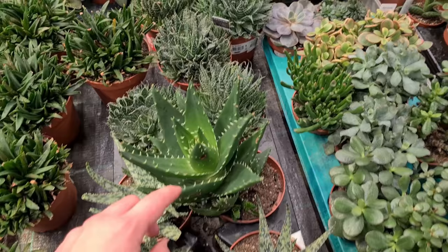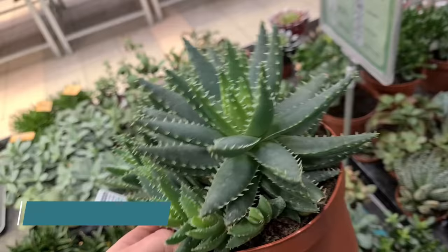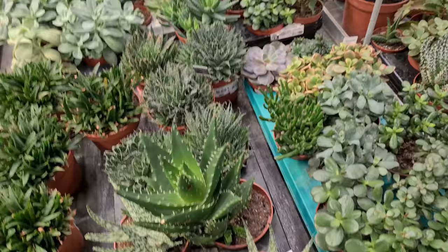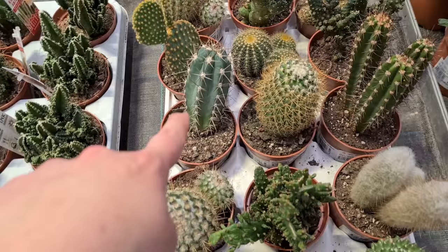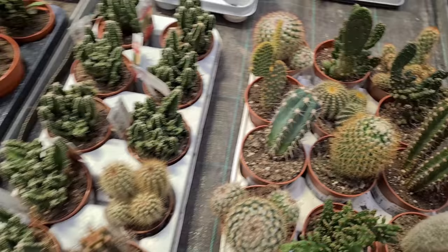But also this one looks so cute. I've actually never seen one like that. 10 euros. So adorable, so chunky, juicy and thick. But still, this one is really beautiful. Or this one looks like a dinosaur, right? We have some random cacti. Toothpick cacti. Oh my god, this one looks cute with those feather looking spikes.